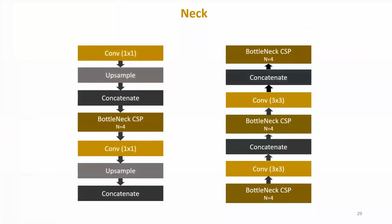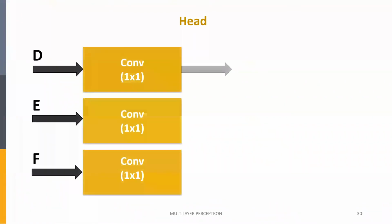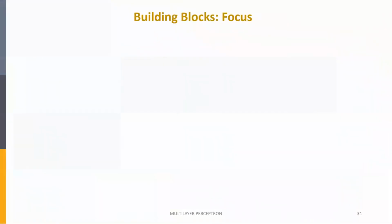The neck architecture is based on a path aggregation network, which has a top-down path and a bottom-up path. The neck takes three outputs from the backbone and outputs three corresponding scales to the head. This architecture preserves accurate localization information. The head takes three outputs from the neck and passes them to a one-by-one convolution block, and the output is then stacked and post-processed to be in the correct detection form. Now let's look at the building blocks of the model.